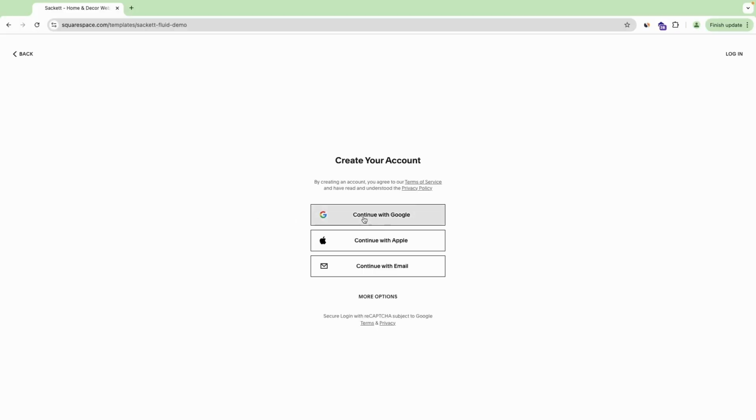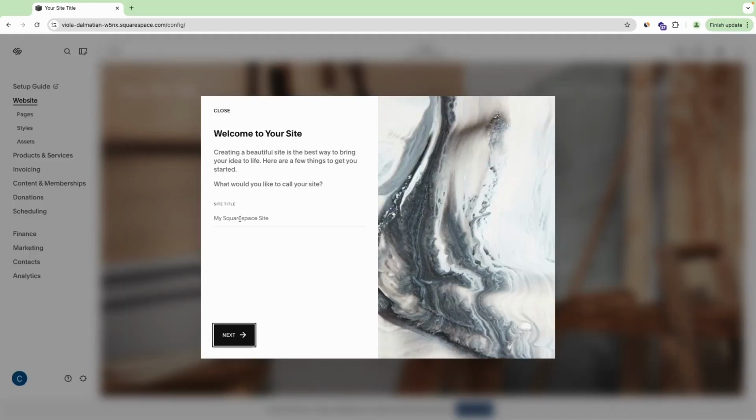It's then going to ask us to create an account. Then once you go through and create your account, just basically adding your email and your login information, it will go through and start creating this website template for you. Here's where we can go through and name our website. For this one, we're going to call this just website demo.